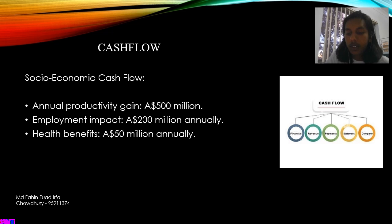Now moving to the socio-economic cash flow, this project's broader public impact is significant. Annually, it's expected to generate $500 million in productivity gains from reduced commute time and congestion. Employment impact will contribute an additional $200 million per year, while health benefits from improved air quality are around $50 million annually. Altogether, this socio-economic cash flow totals $750 million annually, showcasing the Melbourne Metro Tunnel's long-term value to the community beyond just direct and financial returns.